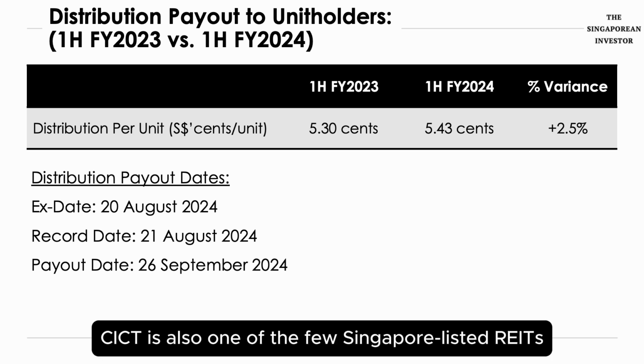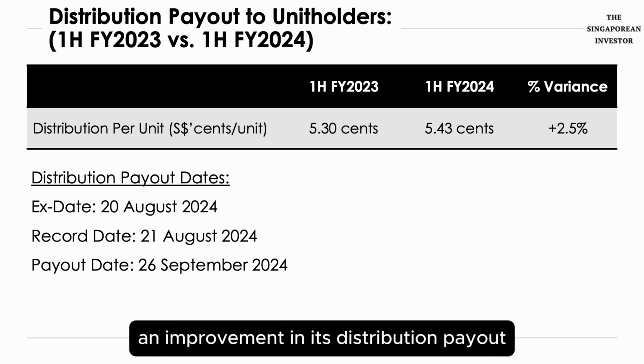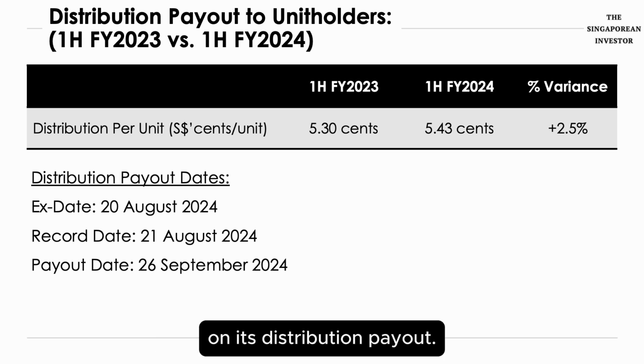CICT is also one of the few Singapore listed REITs that have managed to record an improvement in its distribution payout this time round. If you are a unit holder of the REIT, do take note of the following dates on its distribution payout.